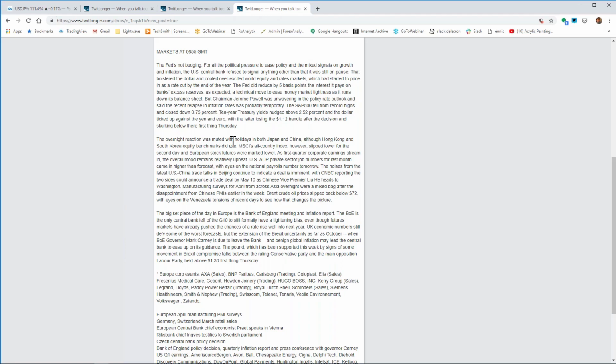The S&P fell from record highs and closed down 0.75%, I should say. 10-year yields nudged above 2.52, and the dollar ticked up again against the euro, the latter losing the 112 handle after the decision and skulking below it first thing Thursday. The overnight reaction was muted with holidays in both Japan and China, although Hong Kong and South Korea benchmarks did rise. The all-country index, however, slipped lower for a second day, and European stock futures were marked lower.